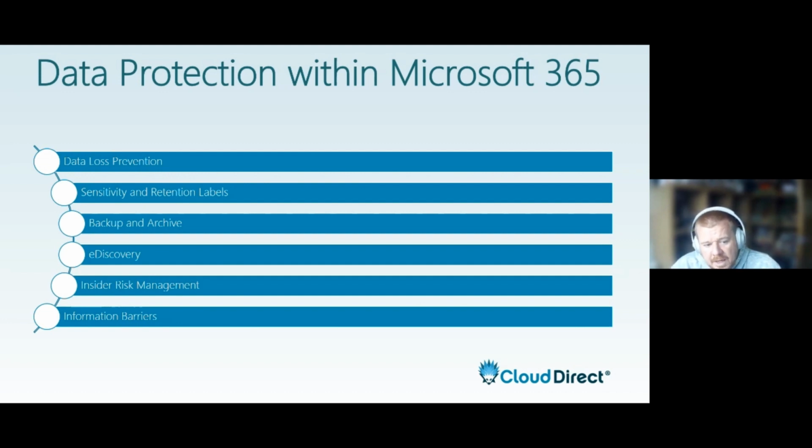Insider risk management. So our people are our greatest asset, and they do a lot of good things for organizations everywhere. However, disgruntled employees or just people that are doing things accidentally can also be a risk to us, people that are leaving the organization.